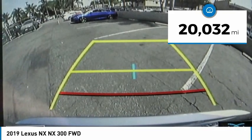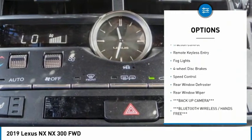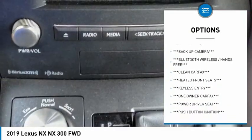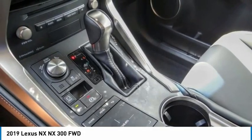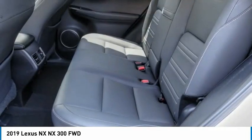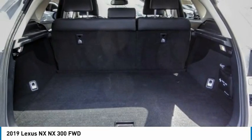Here are some of this vehicle's great options: electronic stability control, alloy wheels, brake assist, traction control, remote keyless entry, fog lights, four-wheel disc brakes, speed control, rear window defroster, rear window wiper. A vehicle like this doesn't come along every day. Come in and get it before someone else does.